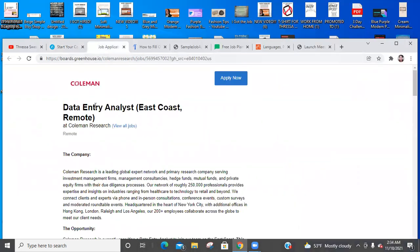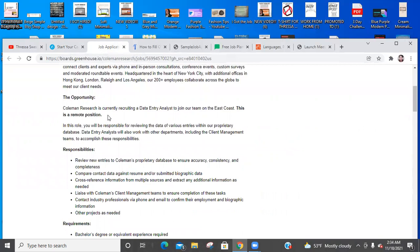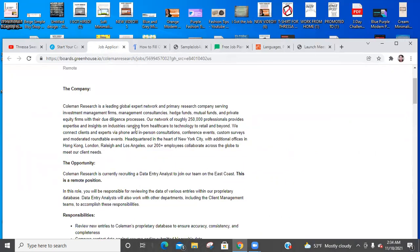Now we're talking about the company Coleman. They're currently seeking data entry analysts to work East Coast remote. Now, the requirement is a bachelor's degree or equivalent work experience. This company does offer a PTO package, health insurance, and they do have a quick hire application. So there is no state hiring restriction listed on both jobs. As long as you're in the United States, you're eligible to apply for the position here.